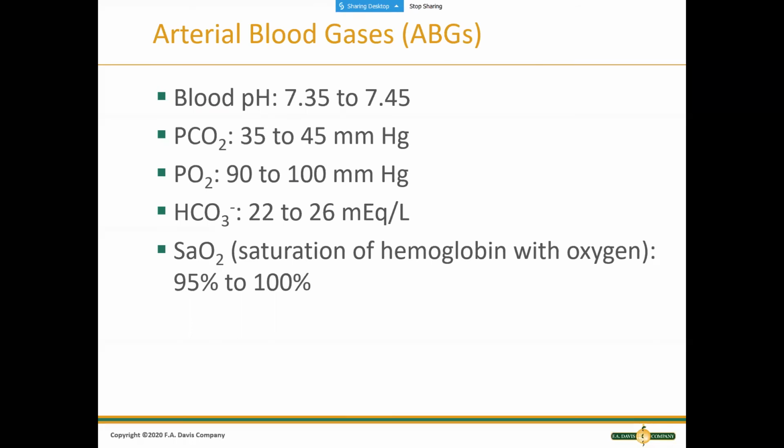for your ABGs is either going to be respiratory or metabolic. So we have either respiratory acidosis or metabolic acidosis. We have either respiratory alkalosis or metabolic alkalosis. But the pH tells us if it's acidosis or alkalosis. The CO2, the very next number, tells us if it's respiratory or not.